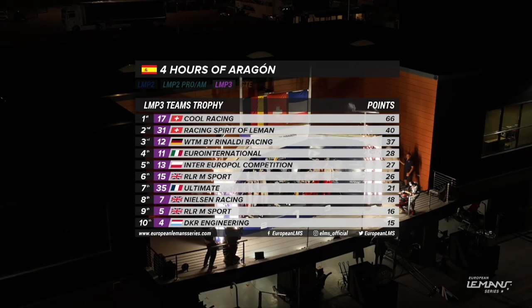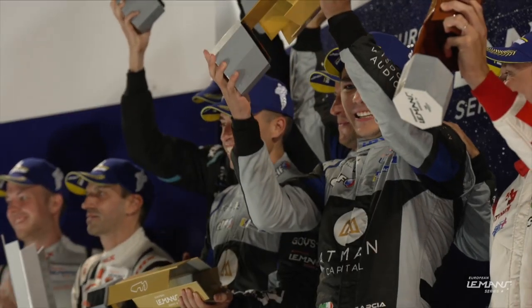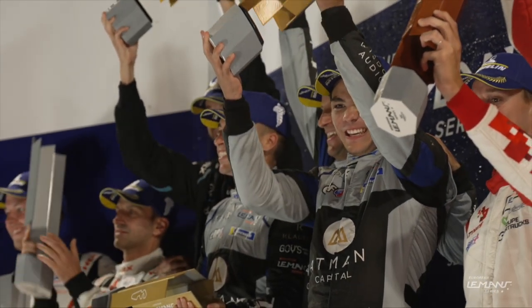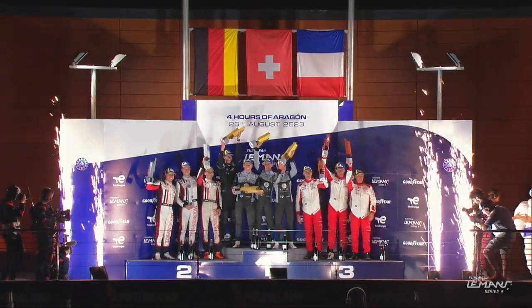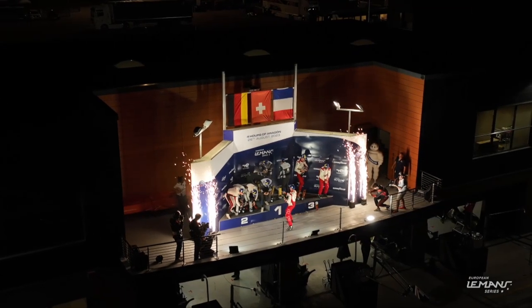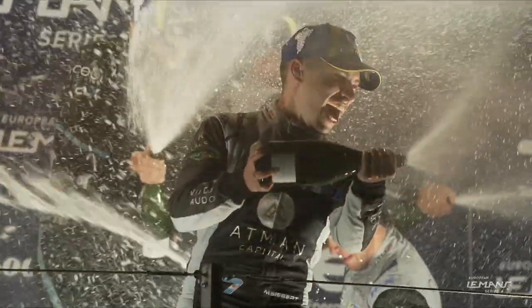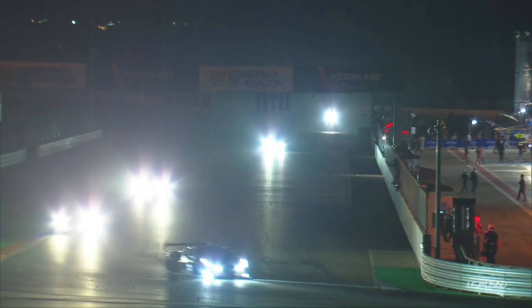The Castellet winners Racing Spirit of Le Mans head the chasing pack. The Cool Racing with a handy advantage of more than one race win after victory in two of the season's first three races. And our GTE winners, the Kessel Racing car, guy Ferrari.